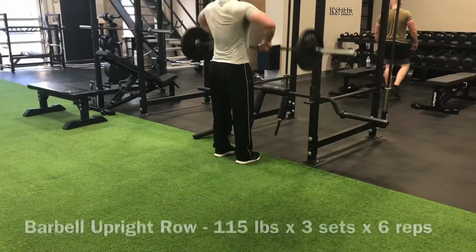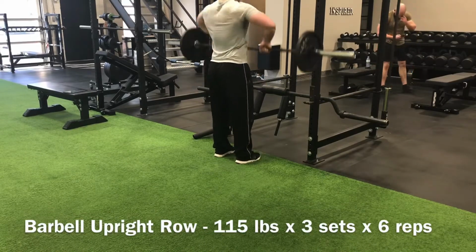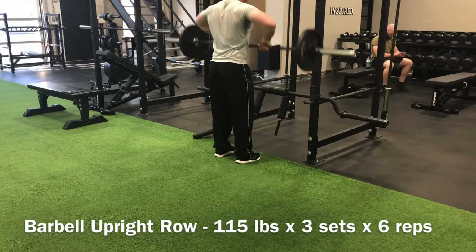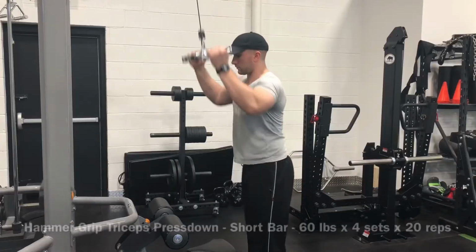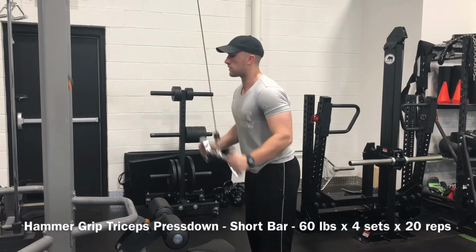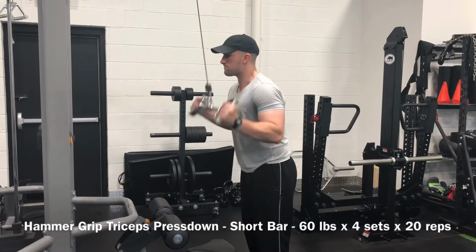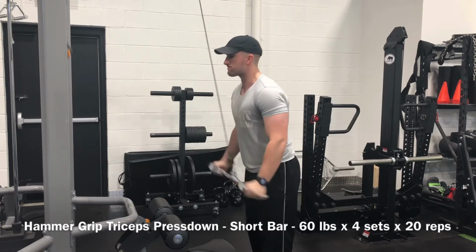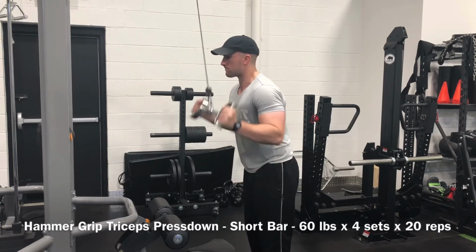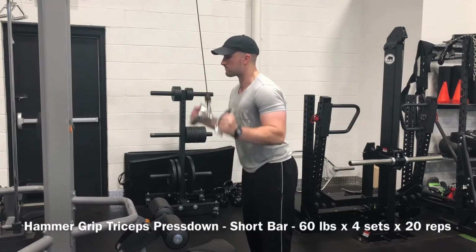Regardless, got a huge pump in the upper back, went into some upright rows with 115 pounds for sets of 6. Trying to build that upper back, build those traps. I love upright rows. A little bit of an ego lift, but fun nonetheless. Went into some high rep work on the hammer grip tricep press down, one of my favorite press down handle positions. Really good for developing the triceps, which carries over, of course, to pressing strength under the bar.